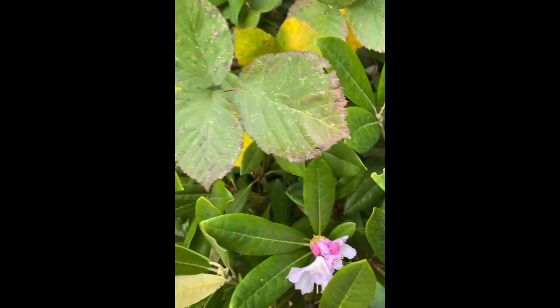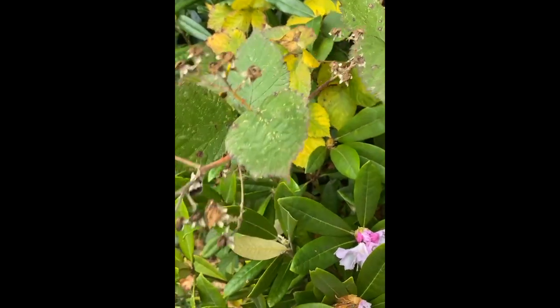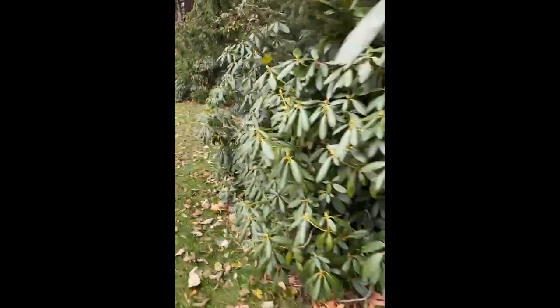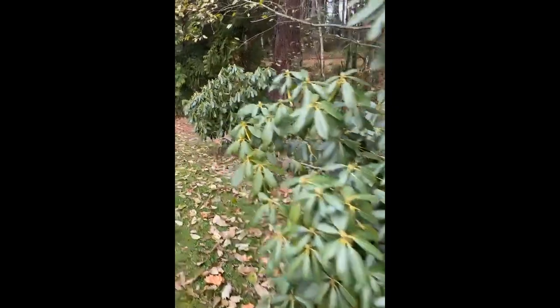Also, just going to notice Himalayan blackberry creeping through. Creeper. So, some invasive species.